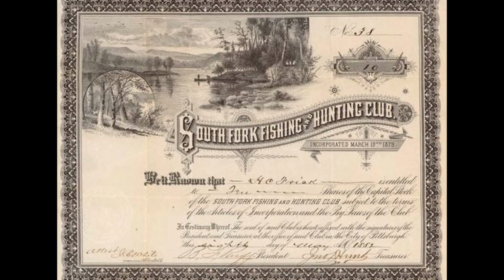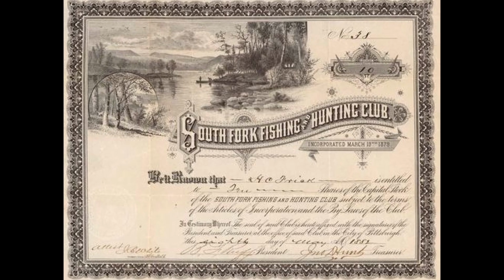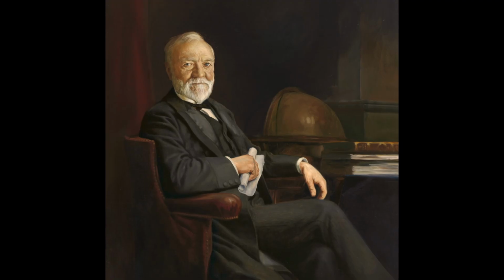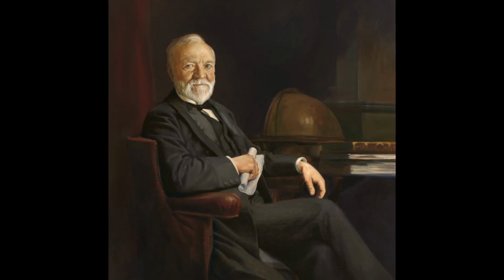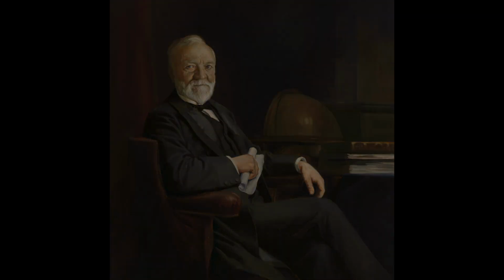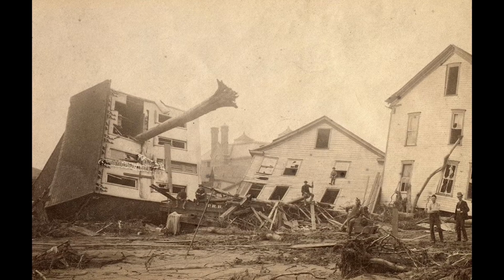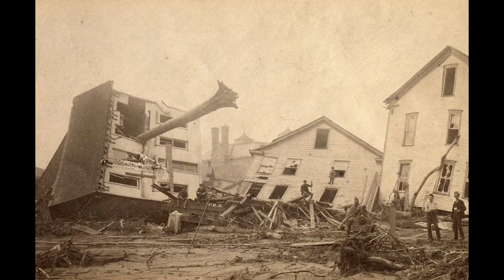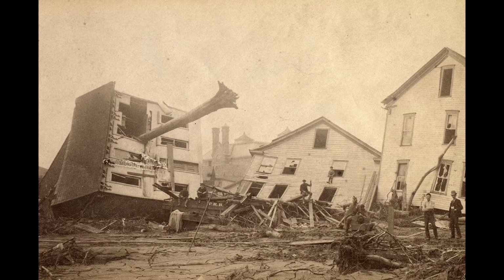But justice for the victims proved elusive. The South Fork Fishing and Hunting Club's wealthy members, among them industrial titans like Andrew Carnegie and Henry Clay Frick, were sued in hundreds of lawsuits seeking accountability for their negligence. Yet under Pennsylvania law at the time, the courts ruled that the dam's failure was an act of God, and the club was absolved of any liability. Survivors and families of the deceased received no compensation.